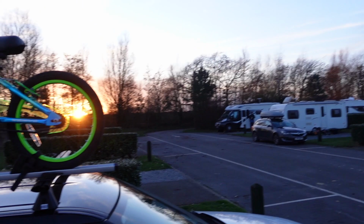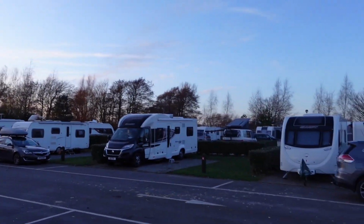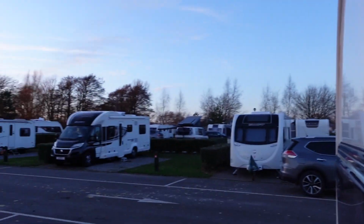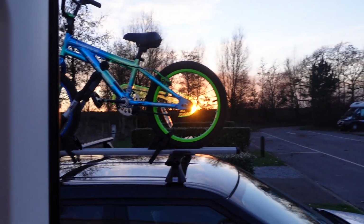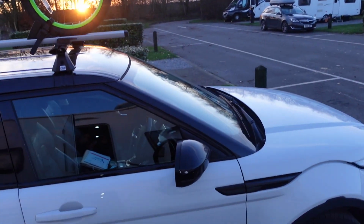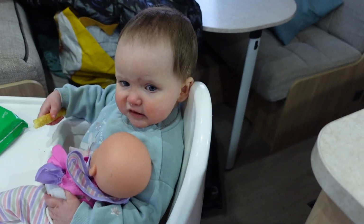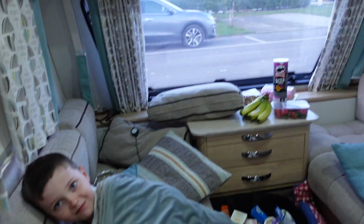So this is where we are at the moment. It's just so lovely, isn't it? Quite busy actually, but I think this is one of Haven's first weekends opening after the winter. So that might explain why, but we love it. And we're all just getting cozy at the moment. Cozy I am. Yeah, that's how cozy George is.